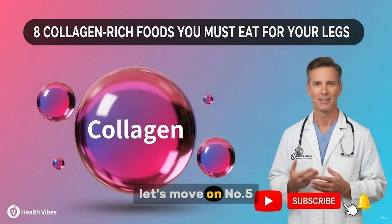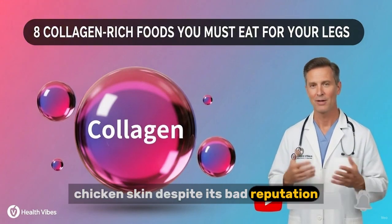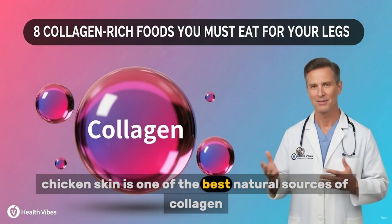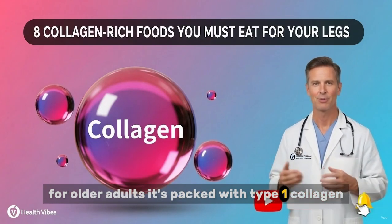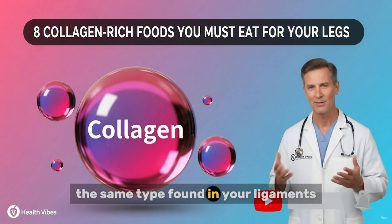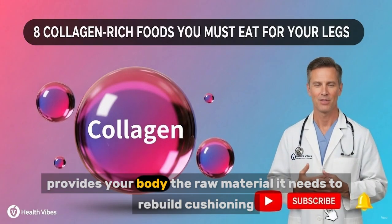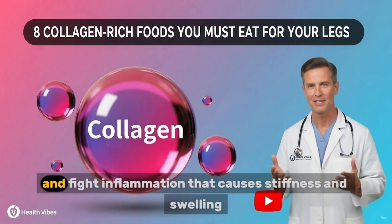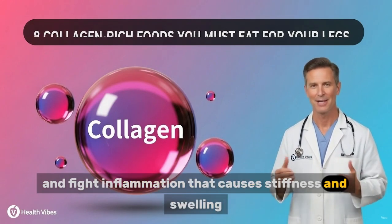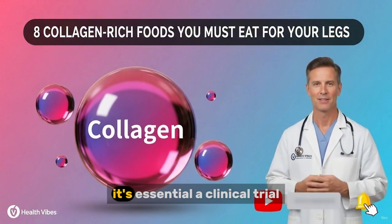Let's move on. Number 5. Chicken skin. Despite its bad reputation, chicken skin is one of the best natural sources of collagen for older adults. It's packed with type 1 collagen, the same type found in your ligaments, cartilage, and joints. Consuming it provides your body the raw material it needs to rebuild cushioning, repair joint linings, and fight inflammation that causes stiffness and swelling. For people over 60, this isn't just helpful, it's essential.